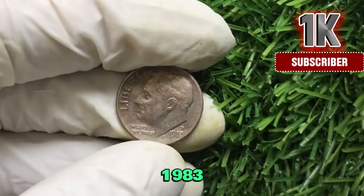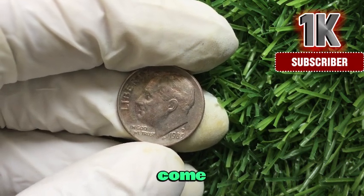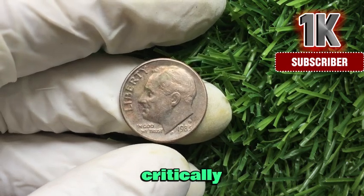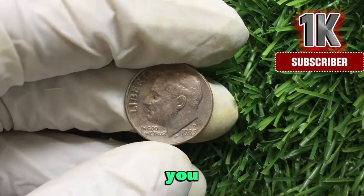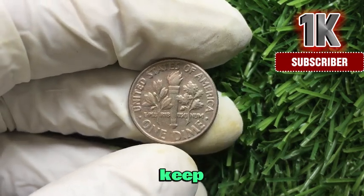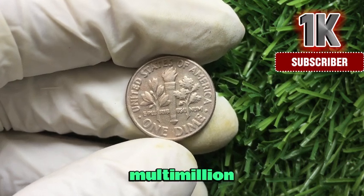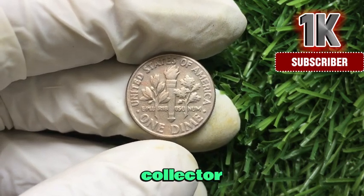The story of the 1983 Liberty 1 dime is a reminder that great value can come in small packages. It teaches us to look closely, think critically, and treasure the history hiding in plain sight. So the next time you get change from a vending machine or empty out your piggy bank, keep an eye out. That ordinary-looking dime could be your ticket to a multi-million-dollar fortune. And who knows, maybe you'll be the next collector to strike it rich.